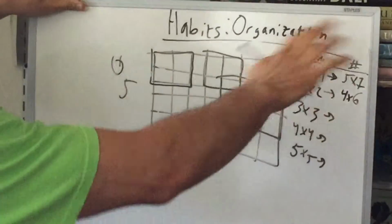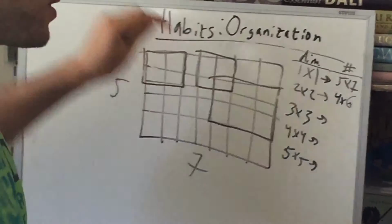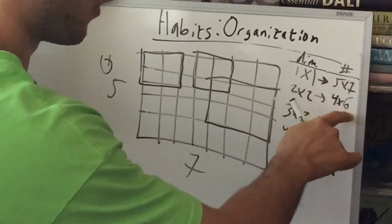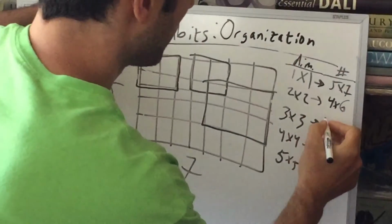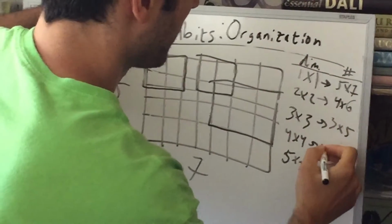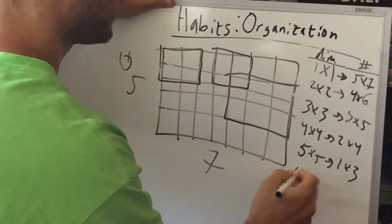So I'm not even going to redo this exercise. We could just get, at this point, we might find a pattern. Say, oh, these are going down by 1 because each time the square is getting bigger, so we can't move it as much. So this would be 3 by 5, 2 by 4, 1 by 3, and let's say we go to this one.